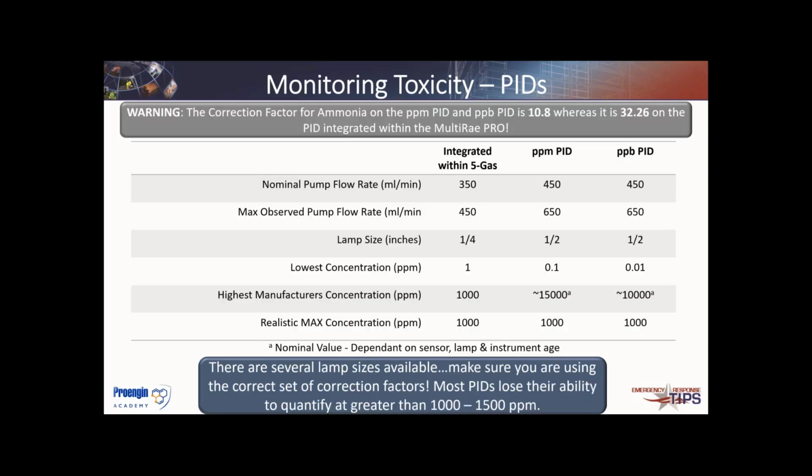So one of the additional things we talked about is correction factors. The correction factor is kind of a function of the wavelength of the lamp, the power output of it, and the manufacturers that have different performance. So it's really important to understand correction factors, because they will vary based upon the manufacturer solution and the type of lamp that's present. So there is not a universal correction factor. That's one thing you need to be very cognizant of when you're using these.